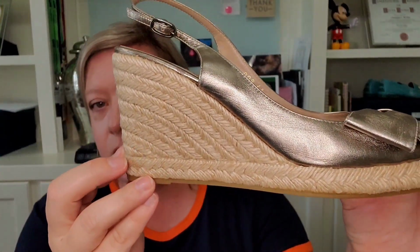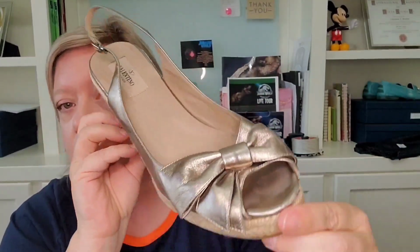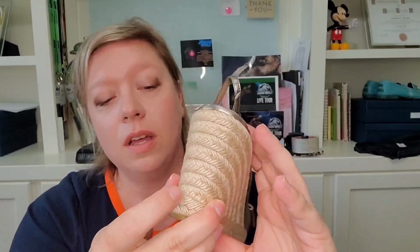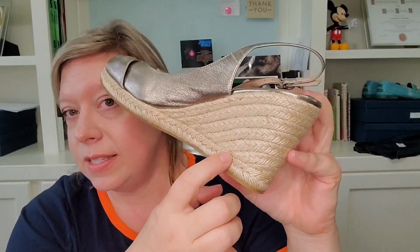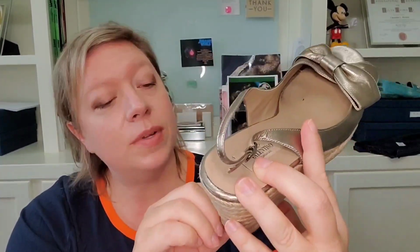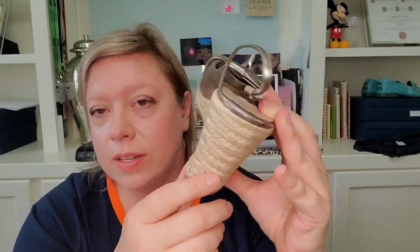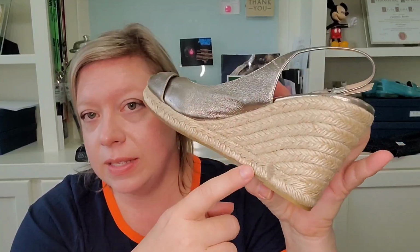So here's the other one. You can see they're in good condition. Same thing. You have the wear where the toes are. And then you've got kind of this spot here. It feels almost like glue. So again, I don't know why there is an issue in the same spot on both of these, but there is. And let's see, that's pretty much the only thing.